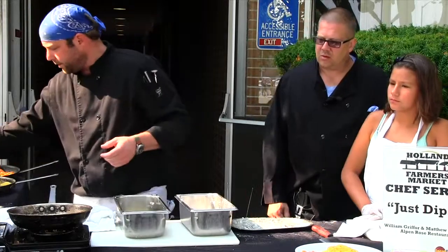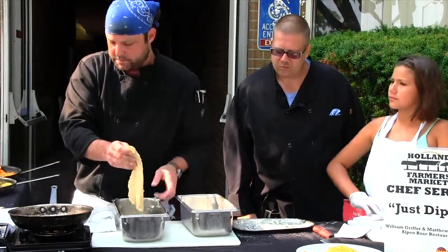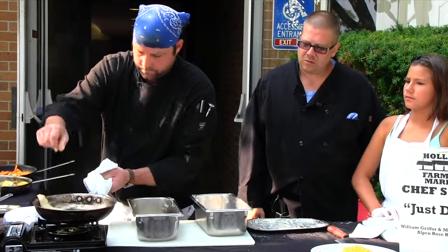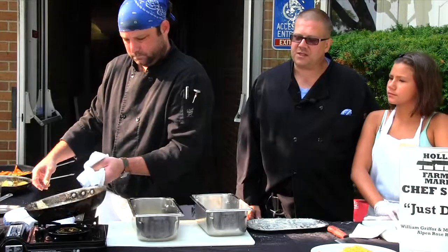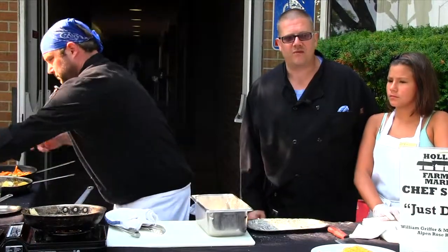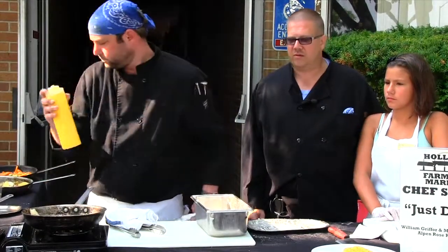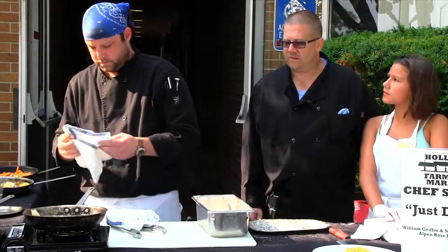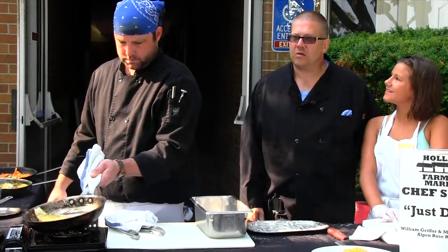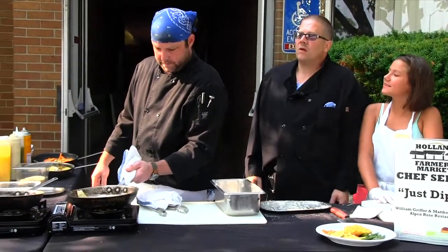Again, you can use butter or oil, whatever you prefer. We prefer butter at the restaurant for all our breading stuff. The trick is to have a nice hot pan so it won't stick. If you start with a cold pan, it more likely will stick on you. Push the butter around a little bit, get a nice coat on there.